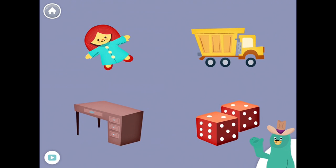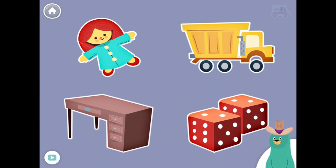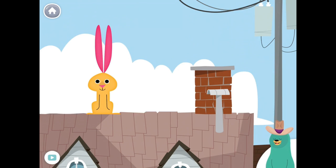All of these things start with the D sound. Tap them all and listen to the D sound at the beginning. Doll. Dump truck. Desk. Dice. Keep it up. Drag all the things that start with the D sound to the rabbit.